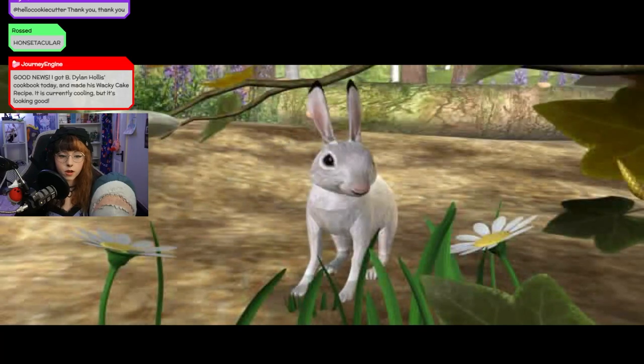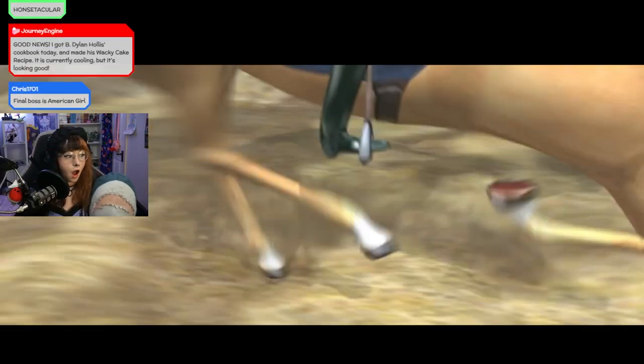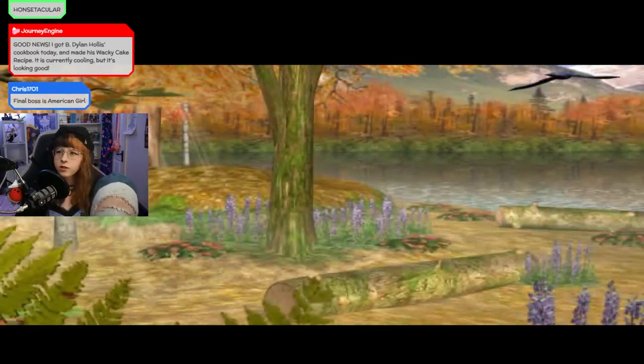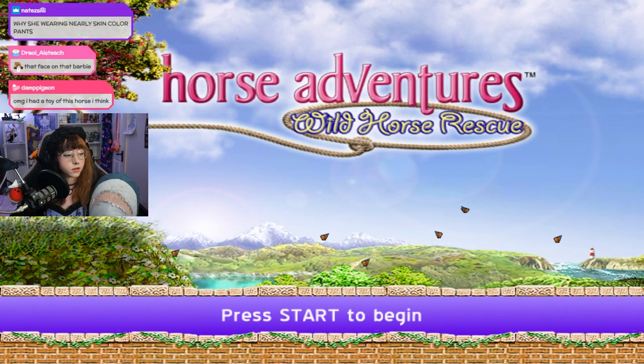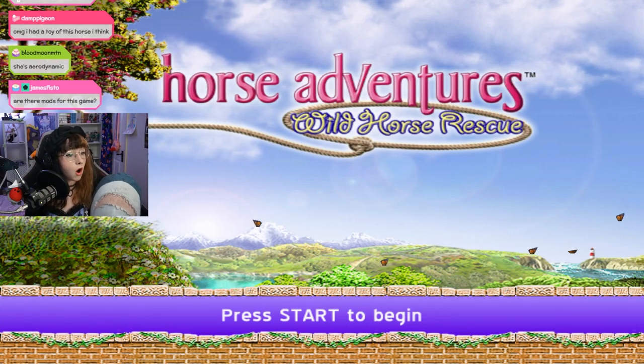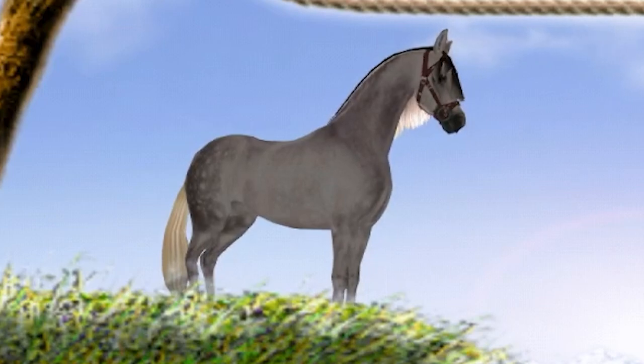Oh, horse noises. Oh, we're going. The proportions of Barbie sitting on a horse is not something I was really prepared to deal with. She's tiny on the horse! Hi, welcome to Barbie Horse Adventures Wild Horse Rescue. Hi. I'm hiding an entire horse behind me. Hang on. There's a whole horse over there.